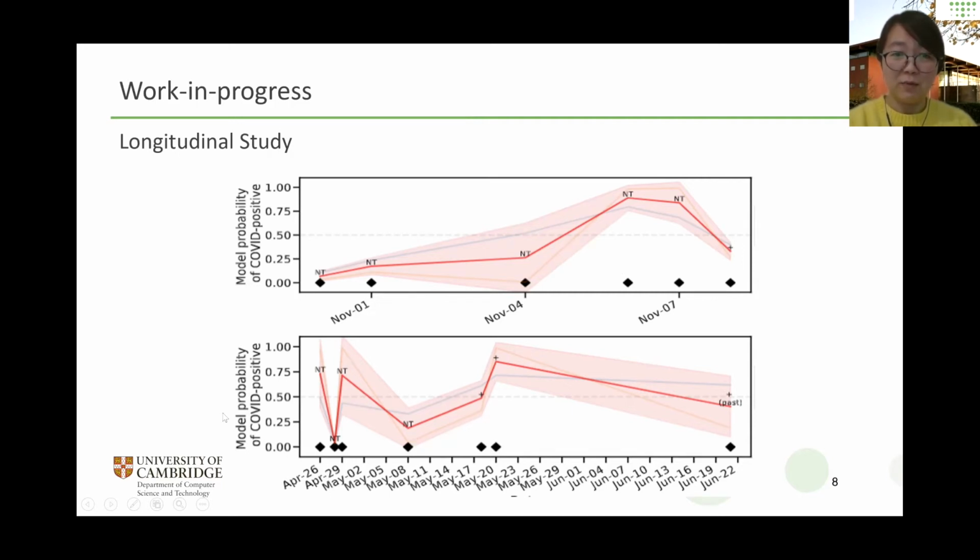For the last example we showed here, our model predicted correctly, like 1 day later than the self-reported positive test result, and also shows some fluctuation at the beginning. This also shows that our model needs further investigation to improve in this longitudinal study.